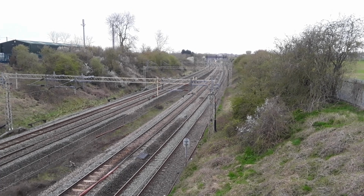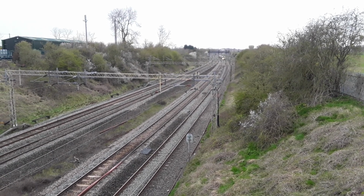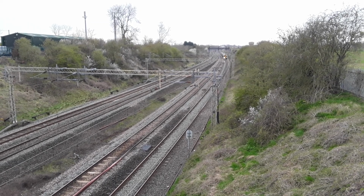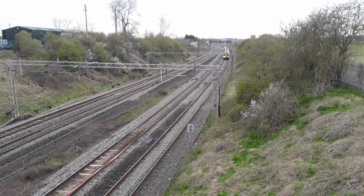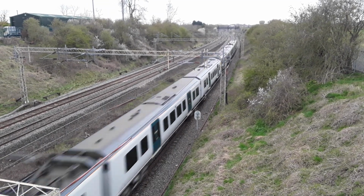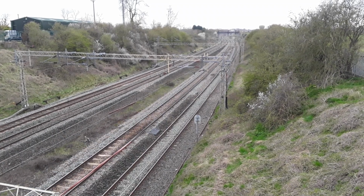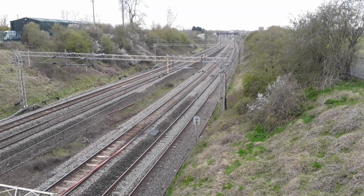Okay, and the next train to navigate the S-bend is going to be another pair of London Northwestern Railway Class 350s working a service from Birmingham New Street to London Euston. 350 111 and 257 with the honours for that one.